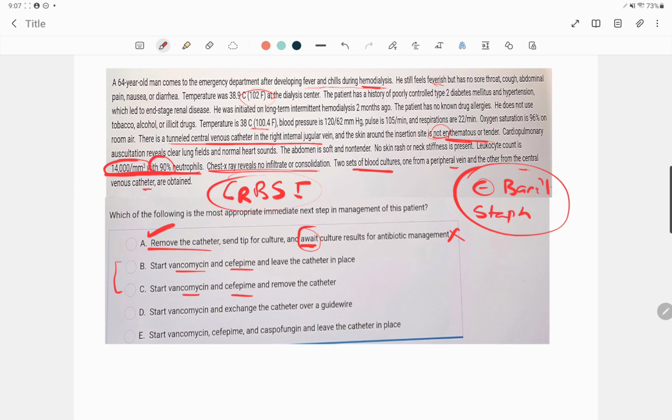Either severe sepsis is present, which is not in this patient. Hemodynamic instability, the patient is hemodynamically stable because blood pressure is okay. The evidence of metastatic infection, for example endocarditis, no, there is no evidence of endocarditis because normal heart sounds. Pus at the exit site of the catheter is not given. Continued symptoms after 72 hours of empirical antibiotics. So first of all we are giving antibiotics and then we will wait. So removal of catheter should not be done here, this option is ruled out. Only vancomycin won't cover both the bacteria, so option D should also be ruled out.